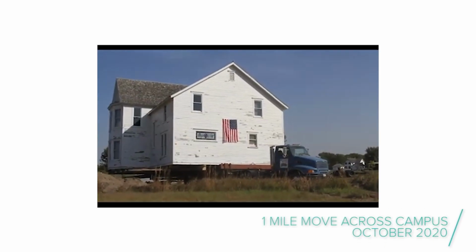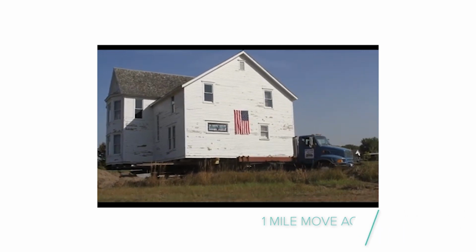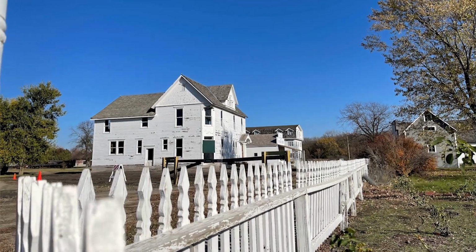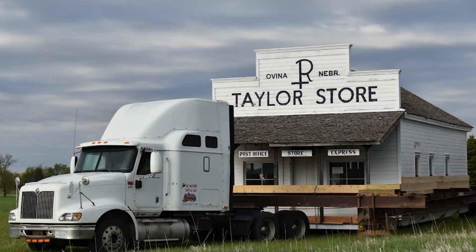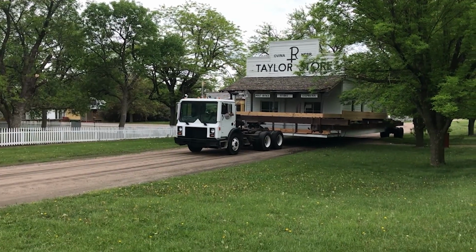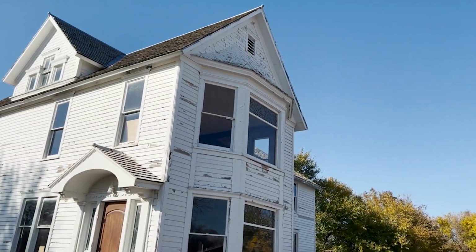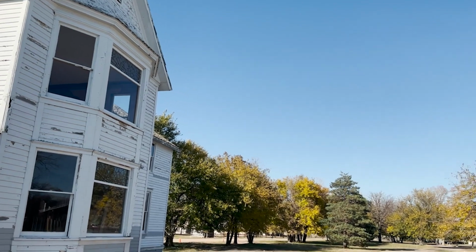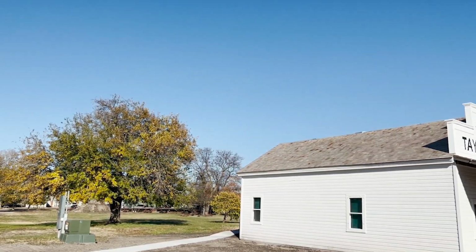In October 2020, the Taylor Ranch House made its 1-mile journey across the campus at Stuhr Museum and now resides on the northern edge of the 1890s railroad town. The Taylor store relocation took place in May of 2021 and resulted in the store sitting directly adjacent to the Taylor House.